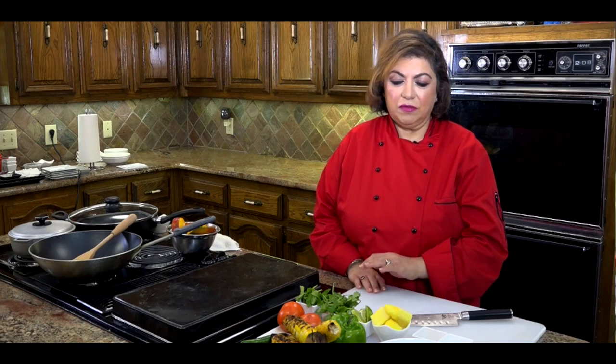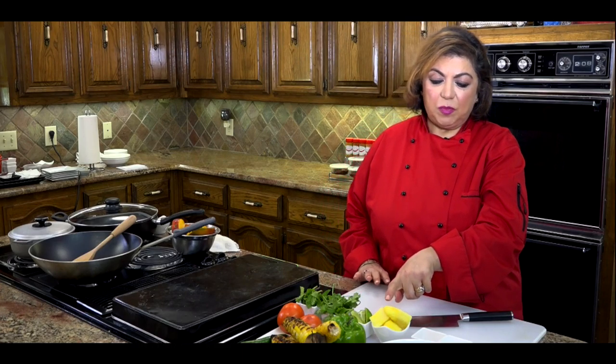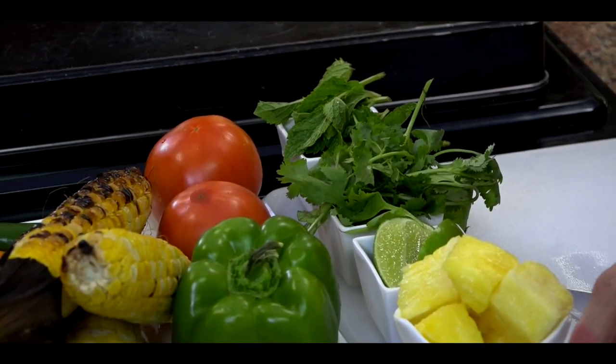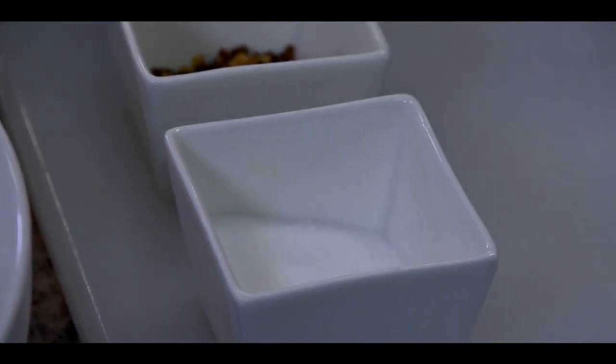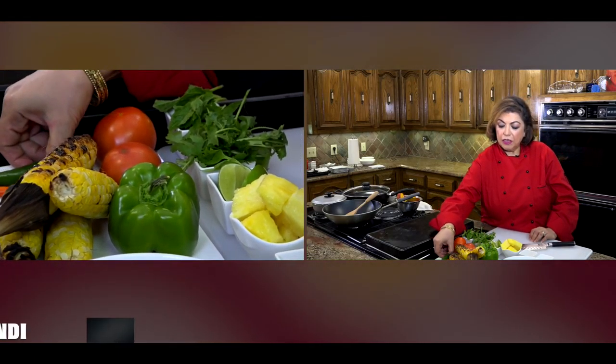Welcome to the Chef Chandi Show, where you spice up your life. Today we're going to do a summer salad where everything is fresh, but there's just a few things that you have to chop and cut. So here are some of the ingredients that we have. There's fresh mint, there's fresh coriander, there's lemon juice, there's fresh pineapple, some crushed pepper, salt, and fresh tomato, and green pepper, and chilies.